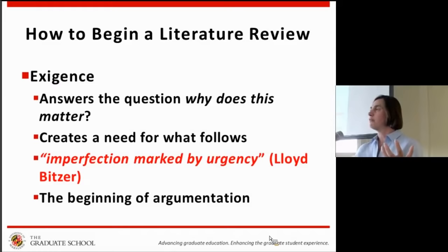And often, we have to create that sense of urgency as academics, right? Why is something all that important? It may be very important to your audience. It may not be very important to your audience. And you need to create that sense of urgency. So thinking about how you shape the exigence, the reason you're giving people to read this, the reason that it's important, is part of your argumentation and is really the beginning of your argumentation, right? It's where you start.